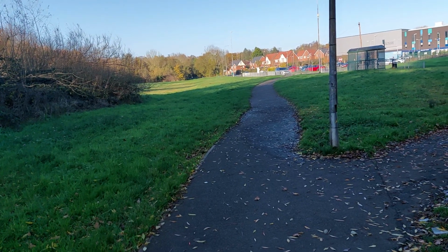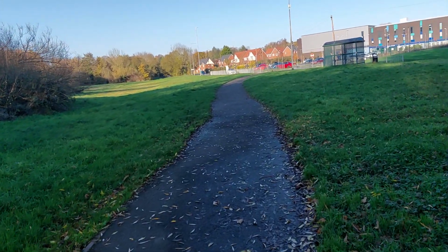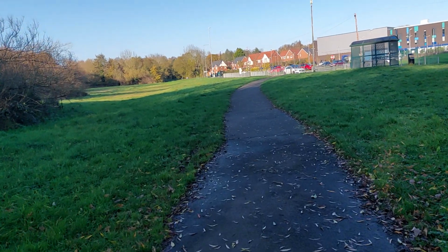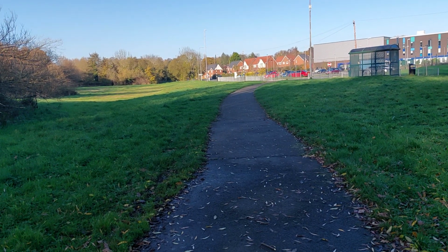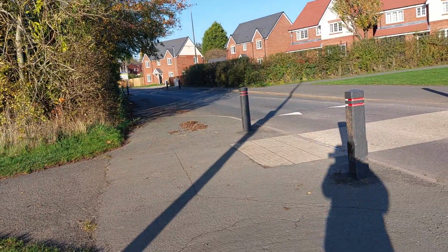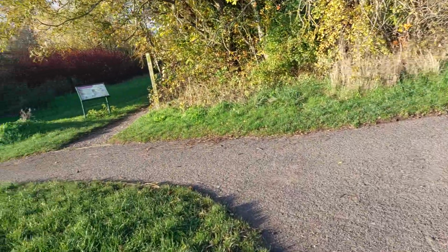In the meantime, let's stick with the original plan and carry on this way and see how it all works out. As you can see, we're now further along the main road, but where we want to go now is off to my left.